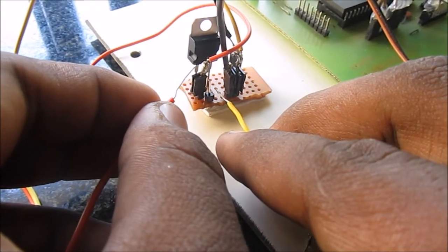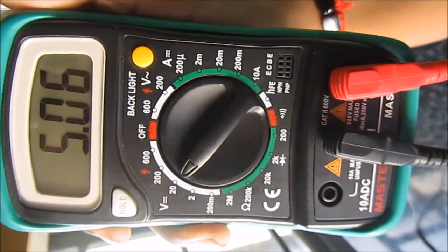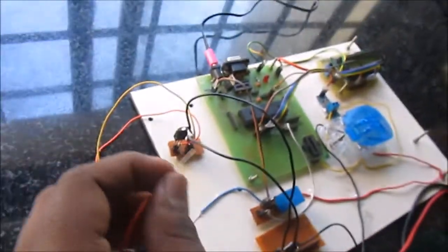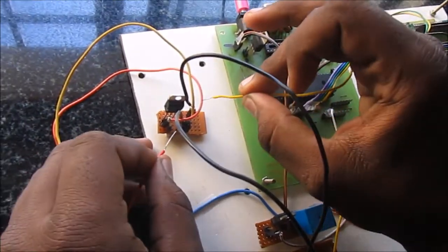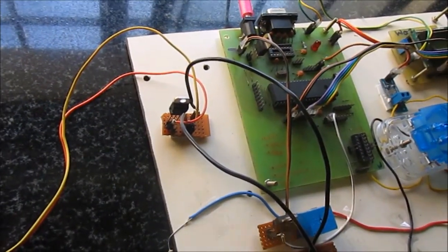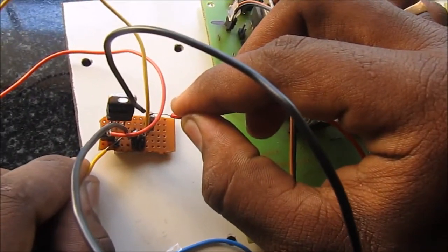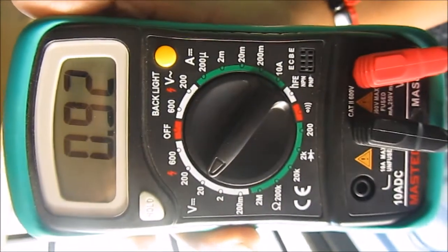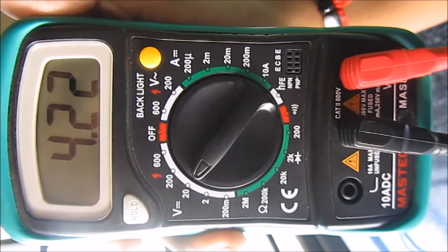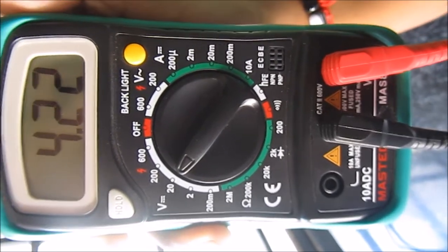Now let's see the output of the solar panel. The output of the solar panel is 5.6, and we are going to regulate it to 5.5. The output pin of the regulator will be the third pin, and the second pin will be the ground. Now let's see the output of the regulator voltage, and the output is 4.22, which is less than or equal to 5 volt.